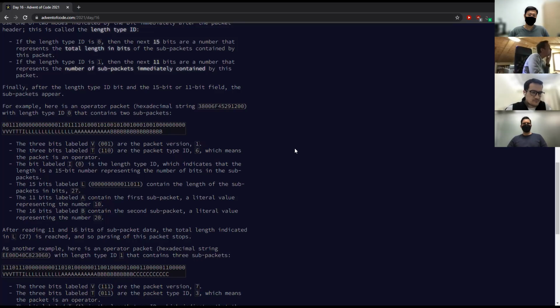Let me reread this one. If the length type ID is 0, so probably we need to get the length type ID before getting the subpacket length or the binary data length. If the length type ID is 0, then the next 15 bits are a number that represents the total length in bits of the subpackets contained by this packet. If the length type ID is 1, then the next 11 bits are a number that represents the number of subpackets immediately contained by this packet. Finally, after the length type ID bit and 15-bit or 11-bit field, the subpackets appear.